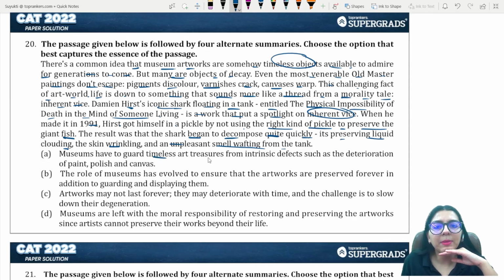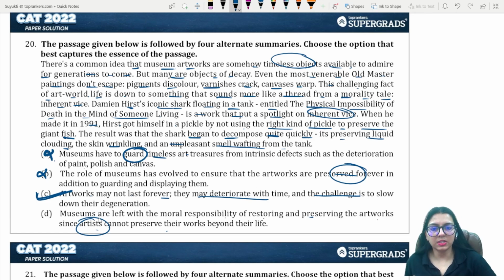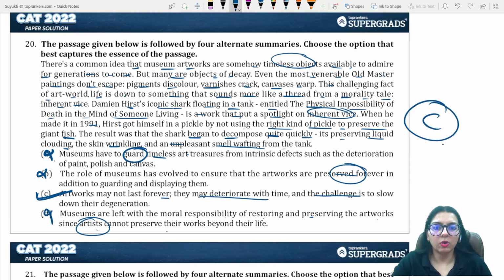Museums have to guard timeless art. Okay, it's not about guarding. Let's remove this. The role of the museums has evolved to ensure that the artworks are preserved forever. Now, that's not what is happening. So, that's not the answer. Artworks may not last forever, they may deteriorate with time, and the challenge is to slow down the degeneration. Yes. Museums are left with the moral responsibility of restoring and preserving the artwork since artists cannot. It's not about artists not preserving, it's about the fact that it is going to happen. It's inevitable. It's just that you have to be careful about how to slow down the process. So the correct answer over here is going to be option C.